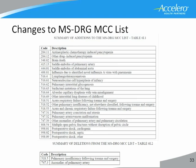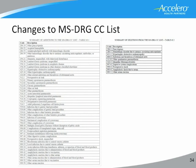Each year, CMS reevaluates the appropriateness of their DRG descriptions. This table provides a reference for change occurring to the major complication or comorbidity DRG classification. These are the changes effective in October of 2011. Of note, multiple open pelvic fractures is now considered an MCC.